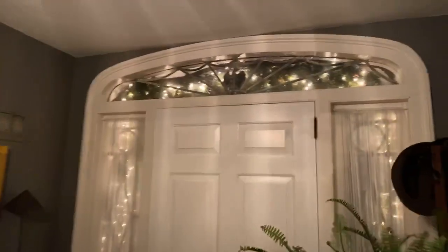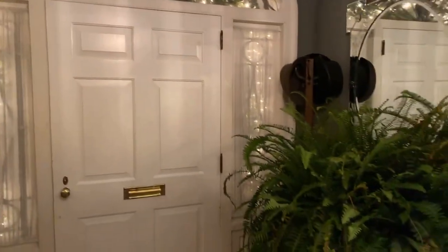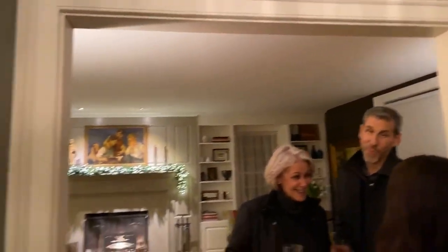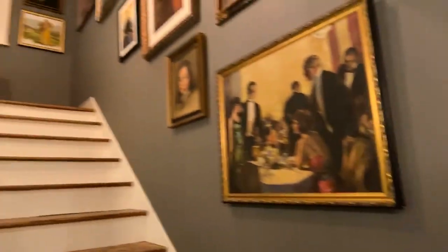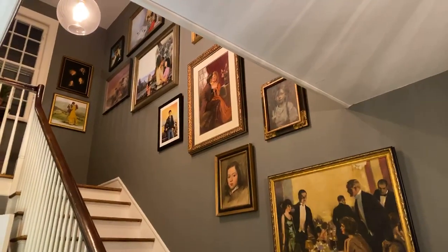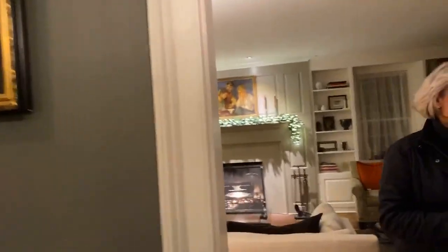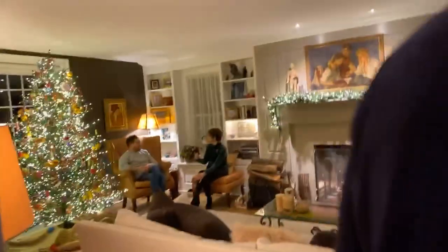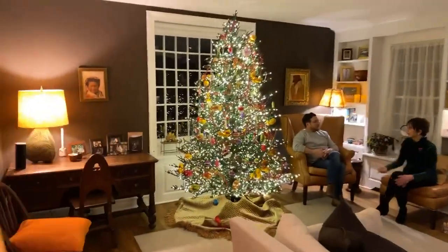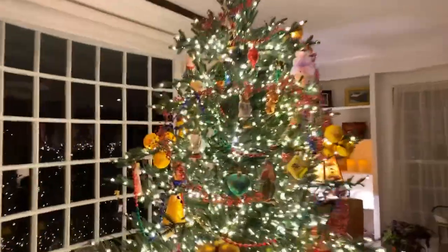The entranceway is just beautiful. It's all decorated for the holidays and all ready to go. Yes, the cakes are beautiful. Look at the gallery wall with the art. It's amazing. Look at the beautiful tree.